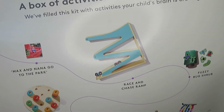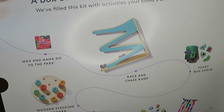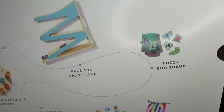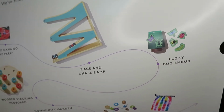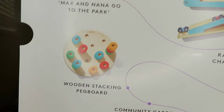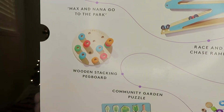Then we also have a race and chase ramp. It's a wooden ramp with little wooden cars, which I just think is adorable. We have a fuzzy bug shrub, which is a little shrub thing that is Velcro, and it has Velcro bugs, so he can take them on and off the shrub. We have a wooden stacking pegboard, which I think is gonna be amazing for him to use.